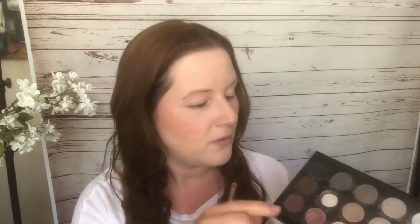All right, I'm just rubbing this all over my eyes up to underneath my brow bone. Okay, and then on my eyelid itself, I'm gonna go ahead and put in that purple kind of shimmer. It's more of a satin than it is a shimmer. And I'm just gonna put it all over the lid. It's such a beautiful, beautiful color.